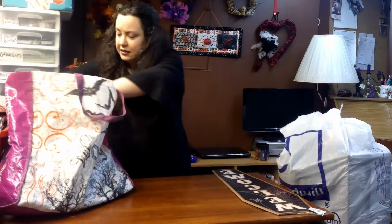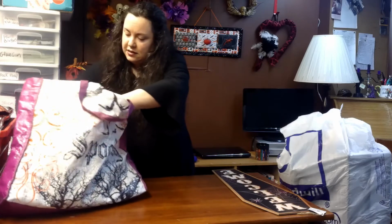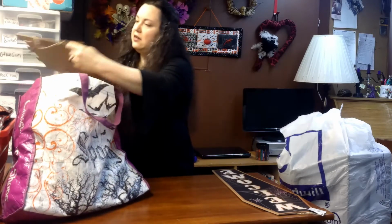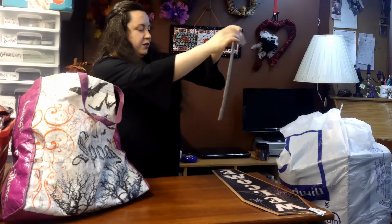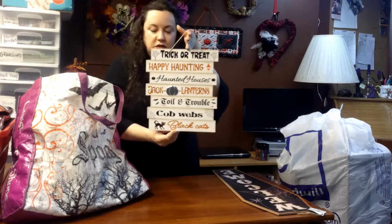Oh, I got another sign. Hold on, another sign. Oh, there's so much stuff in here, I can't even get it out. Another sign as well, a dollar. I've really, really enjoyed the Toil and Trouble and the Black Cat.